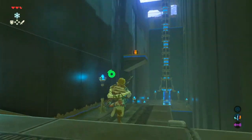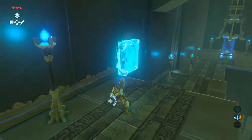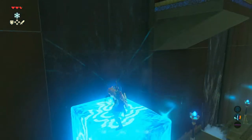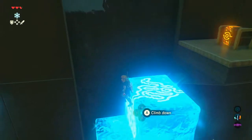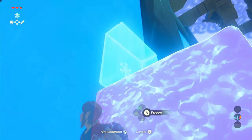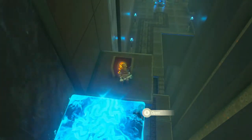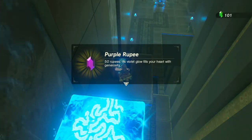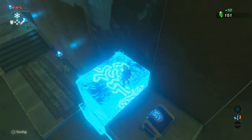Oh, you know what? It's right there. I see the way. I see the path. I just need to walk it. Okay, ice there. Is that enough? I don't think it is. Let me go down and then let's put another ice block right there. And I should just be able to climb up like that. There we go. Okay, and for doing that we get a purple rupee. 50 rupees. Its violet glow fills your heart with generosity. There we go.